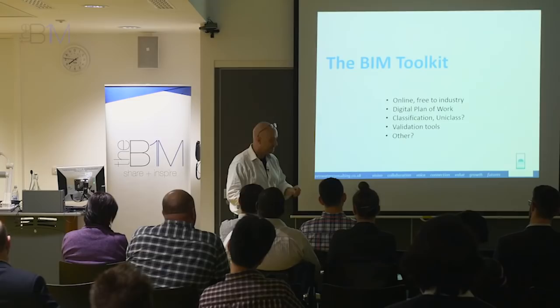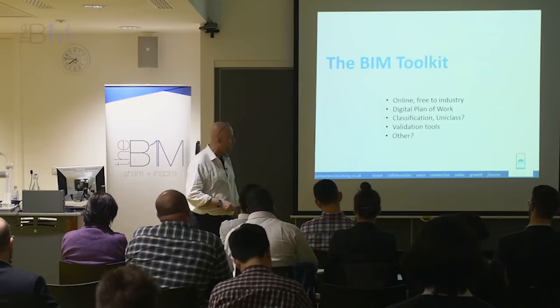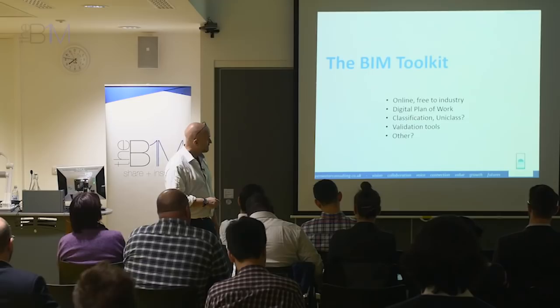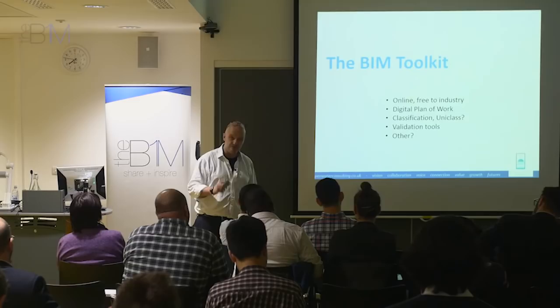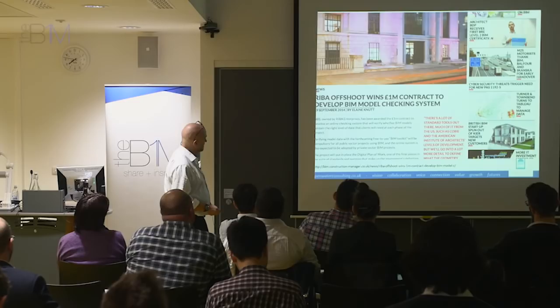Being able to validate models in a way that we know whether we've got the right information at the right stage. There will also be some other bells and whistles as well, because they've got to make it into a commercial enterprise to pay for the free to industry. So there's going to be some interesting stuff there. I saw a presentation on it last week and it looked really, really good. So it's well on the way. It's looking good. And this is all about it. This is a shot from Construction Manager a few weeks back talking about this.